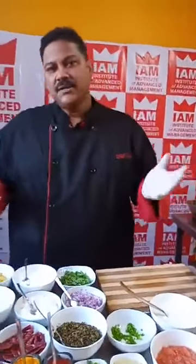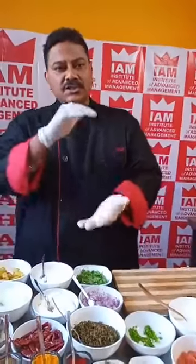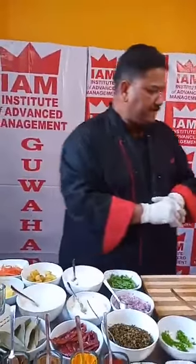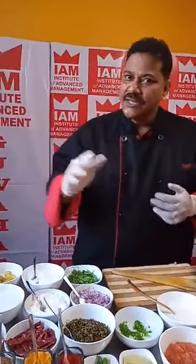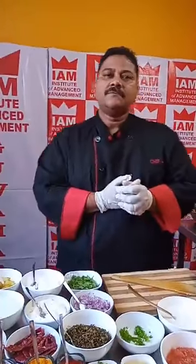It's similar to paneer. Paneer is made in the same style. You just press out the water and put it in the chiller, and it becomes hard. Chana is the same thing. Now we'll start to make it. This is a very simple and easy recipe that you can do at home.